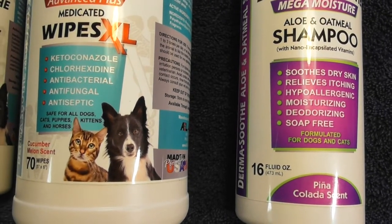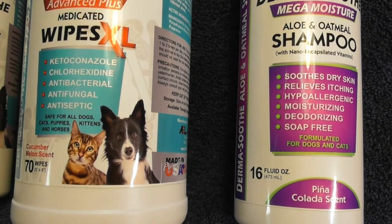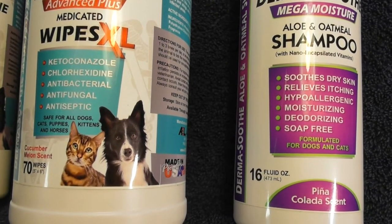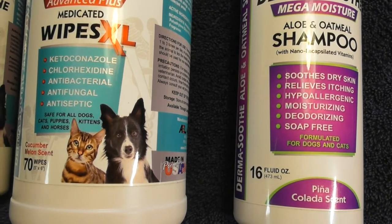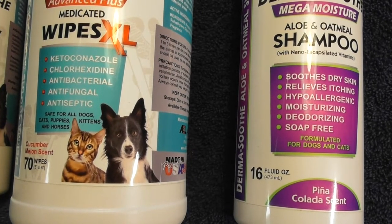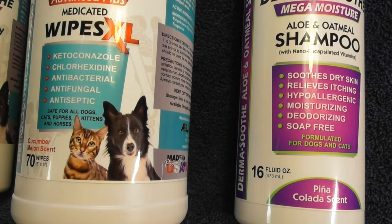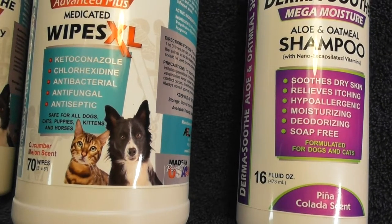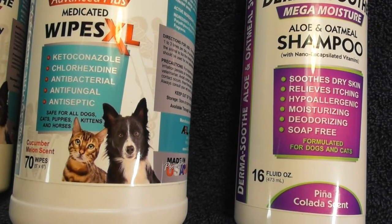So what I do when I bring the dog home from a walk, every night, I take the dog. She comes running over to the bathroom sink. I've got a washcloth. I wipe down her pads, her paws, and the washcloth is filthy brown by the time I'm done because she likes to walk in the grass. And I get everything cleaned up.